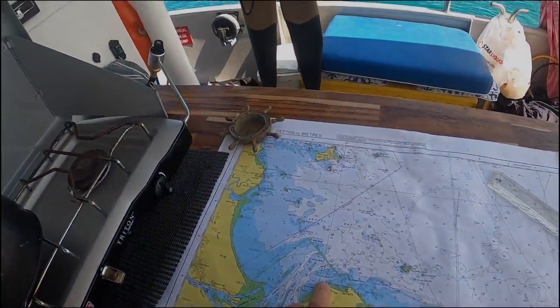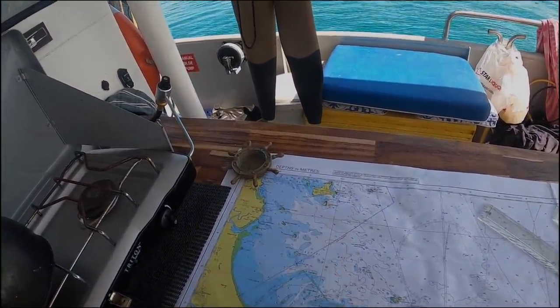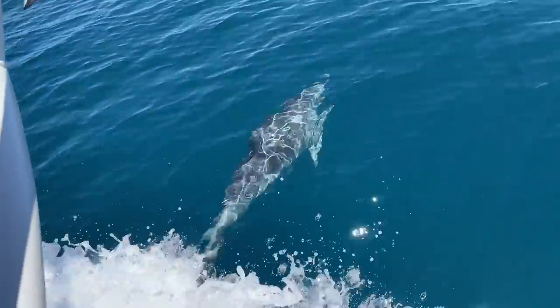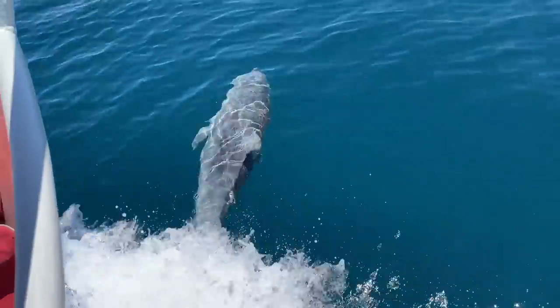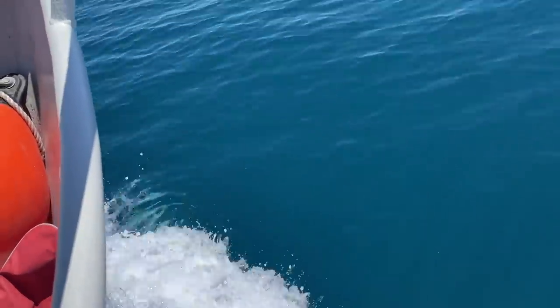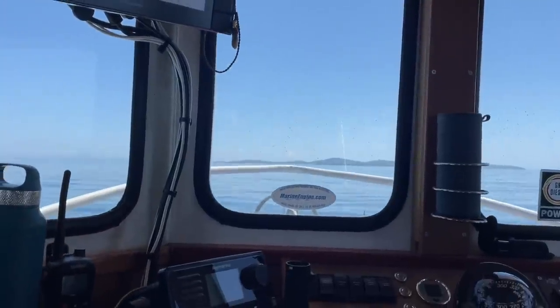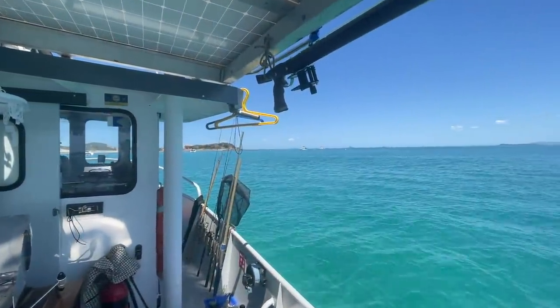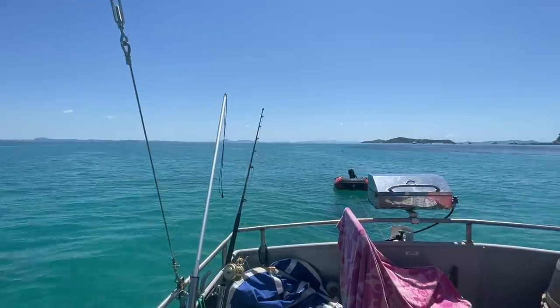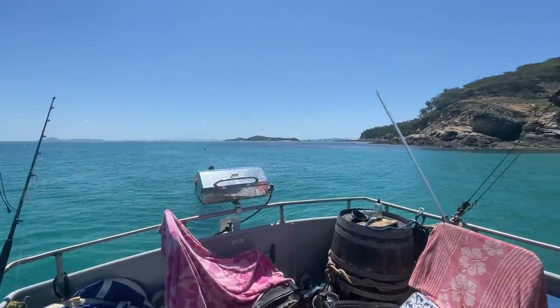Once we came out, we were heading pretty much straight north up to Great Keppel Island, where we are now. More dolphins coming to say hello. When we got to Great Keppel Island, we anchored off Monkey Beach. Seemed like a reasonably nice protected spot given the winds that were forecast.